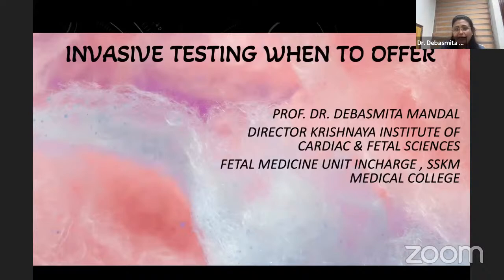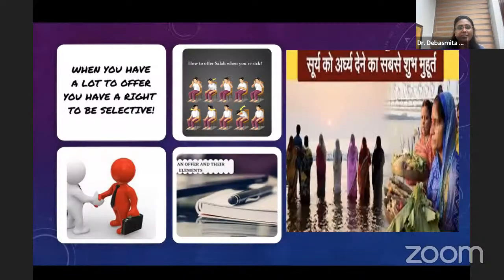But I believe that whenever we are offering something, many things come into the mind. When you have a lot to offer, we have a right to be selective. That is the most important thing we need to realize. If we are offering something, there is some acceptance also. Offer and acceptance go together basically. Then how to offer, and if there are some complications, how to manage all these things.